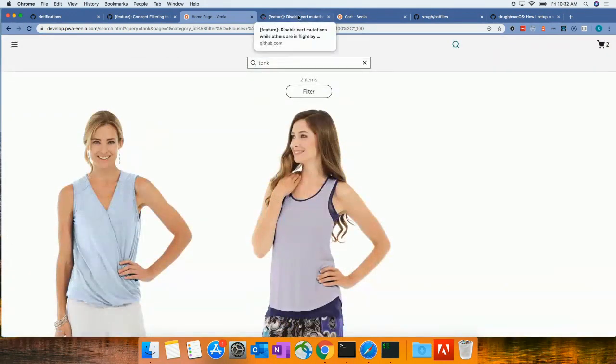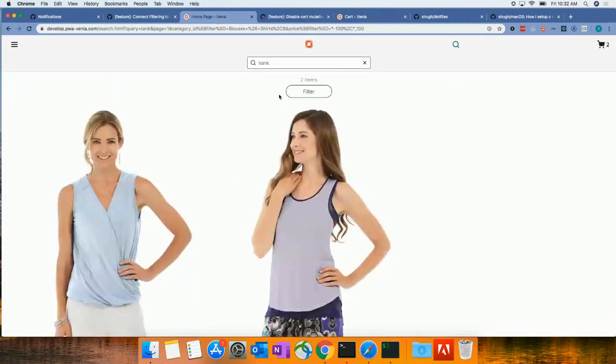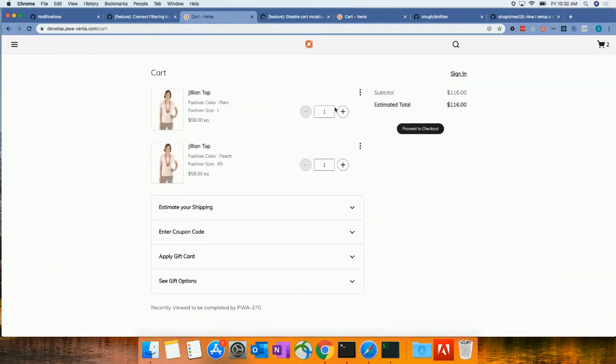Okay. I don't know how much time I have. You got time. Okay. I'll just go quickly over this next thing. It's in progress right now, so I just wanted to show you something that I worked on yesterday. Right now we're on develop. I've added some items to my cart. The experience on develop is that when you are on the cart page and you're making a mutation such as modifying a quantity, there's a brief moment, you might not catch it on the call, where the entire product form grays out.